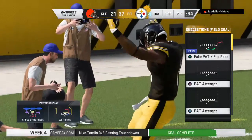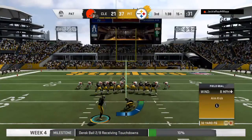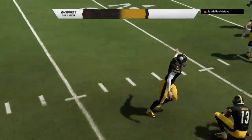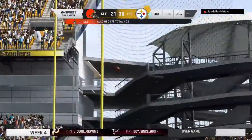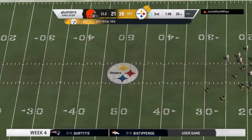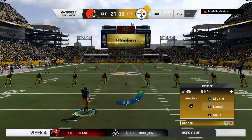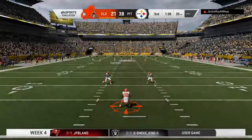Touchdown, Pittsburgh. A big play there. His 2nd touchdown on the season. And the Steelers, they broaden their lead. Gonzalez able to tack on the PAT. And that'll make this a 3-score game now. The lead moves to 17. Now after the touchdown, here's Gonzalez on to kick it away.